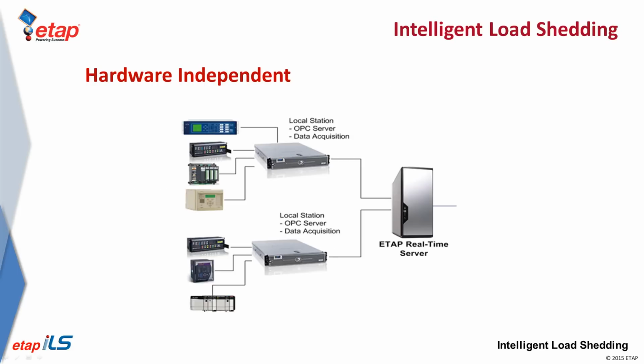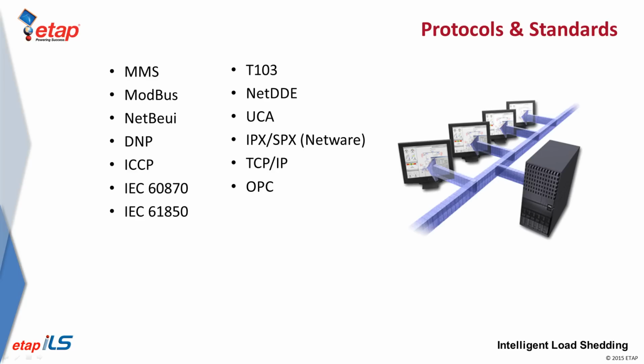ETAP ILS doesn't require costly hardware replacement. It is a hardware-independent system. It uses all standard protocols and communication architectures, using communications such as IEC 61850, Modbus, DNP3, MMS, and others.